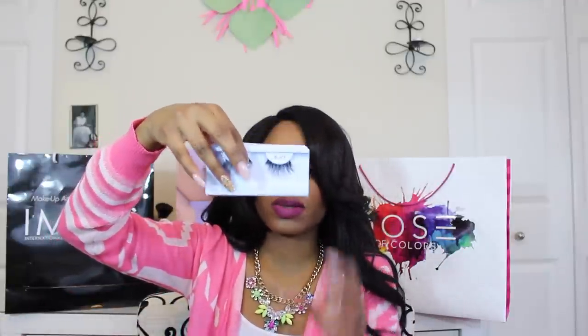The next booth I went to was Nigel Beauty Emporium, and usually Nigel's is known for their dollar lashes and whatever else they sell there, but I went there for lashes specifically and some Kevin Aucoin concealer. So I got 13 pair of lashes from Nigel's Beauty Emporium. I got the number 43, so I got the majority of the number 43s. Everybody loves the number 43s. So that's them right here.